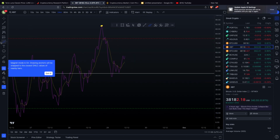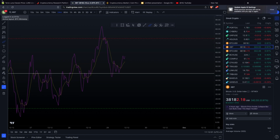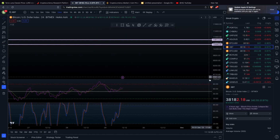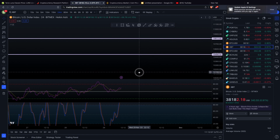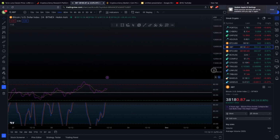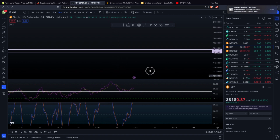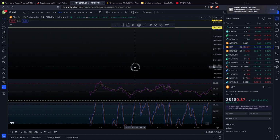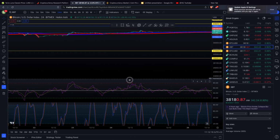So the RSI is a momentum indicator, because it shows the strength and the weakness of a particular market. So it just literally gives you the entries and the exits. So now if we look at the chart, let's look at what has been happening on the Bitcoin graph and what I was talking about as far as trading is concerned and what has been happening.